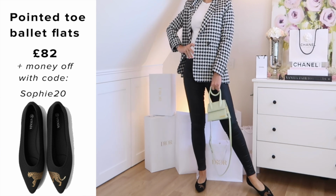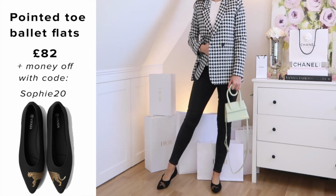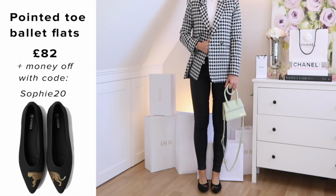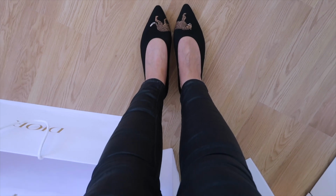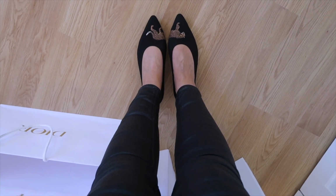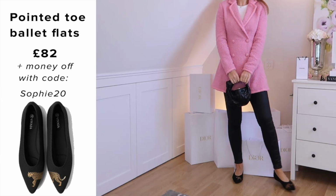And all of their stuff is so comfortable, like really comfortable. I've got a pair on the floor behind you that they gave me back in August, and I wear them for work. They're just like a plain black pair of shoes. I might show you them in a second, although they've sold out. But this is the next pair. Pointy, flat pair of shoes, and they've got a leopard on the front of them.